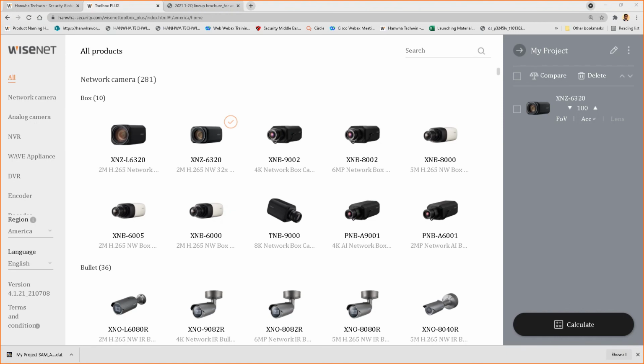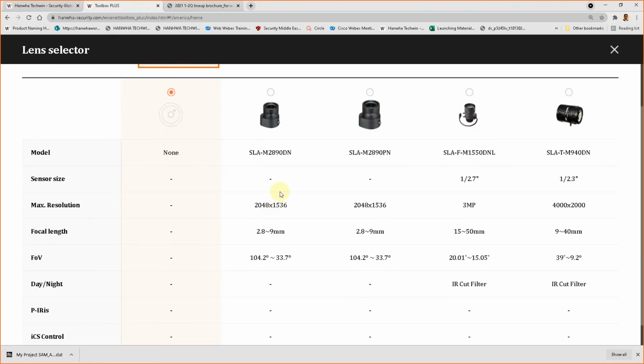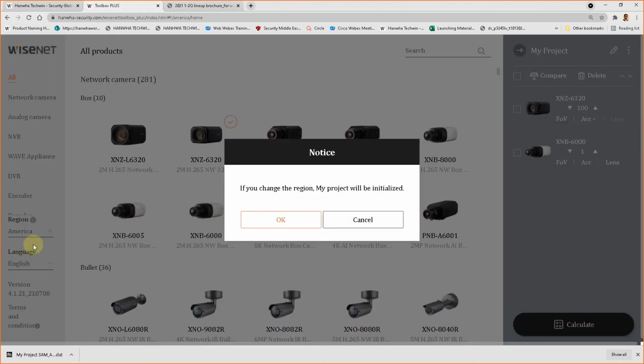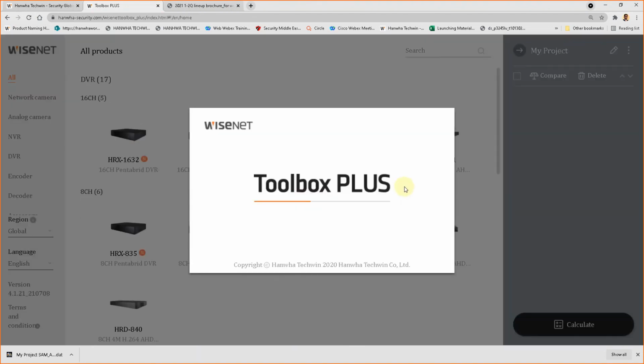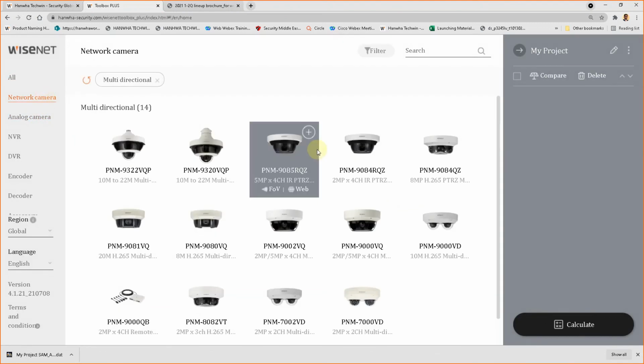Okay, for the multi-sensor cameras or anything to do with lens, for example, box camera lens. Because these cameras don't come with a lens, you have to adjust or buy the lens accordingly. You can even buy third-party lens. This is one model, this is one model, this is one model. You can buy these lenses. But just make sure you go back to your region, because some models you will find only in our region, some you'll find in US. So go with our region.